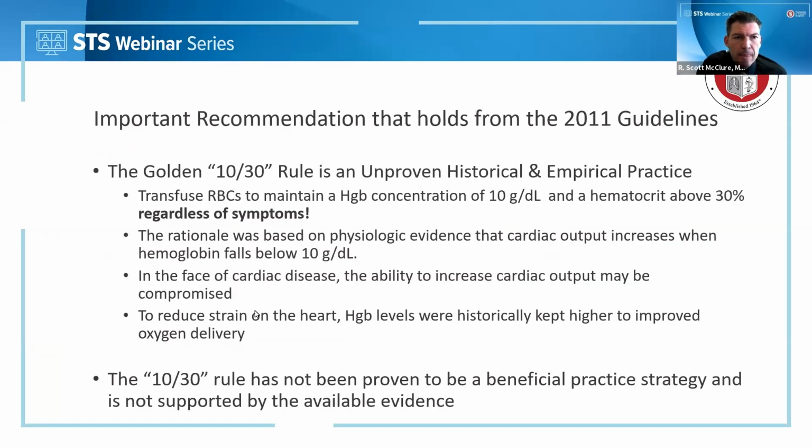And the reason I say remind is because this is an important recommendation that holds over from the 2011 guidelines. And in fact, if you go back, it's even written into the 2007 guidelines. But we bring it forward today because it is a pillar of patient blood management, and we feel that it should be etched in the back of your mind.